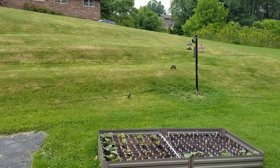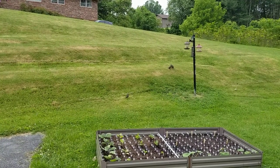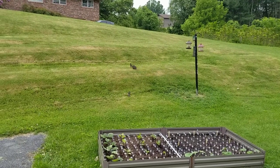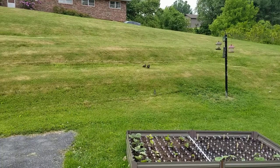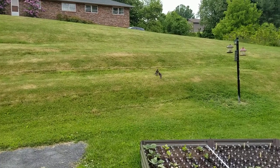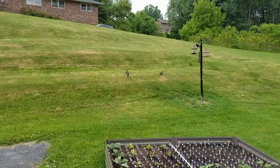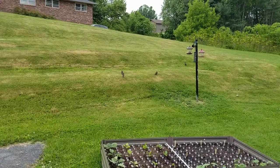Watch. It's getting the suet and taking it down there to them. Trying to get as much as it can. Look at them. Those are babies. How cute. It's feeding them. I guarantee you that's the mother. And that's the father going up there and getting the suet, and the baby's just waiting there for him.